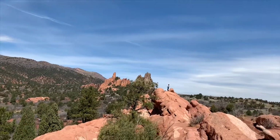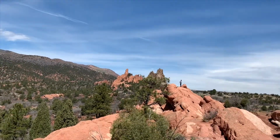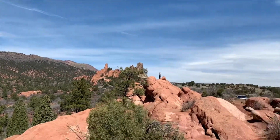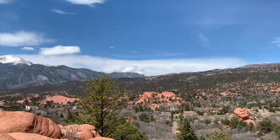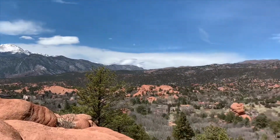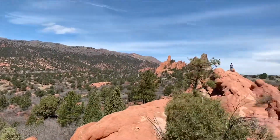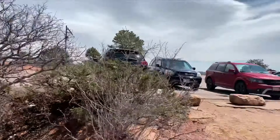The Garden of the Gods. There's the gray rock. So we're on the high point. Could park your cars right here.